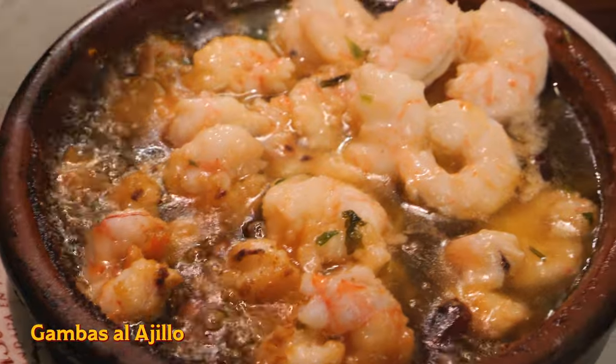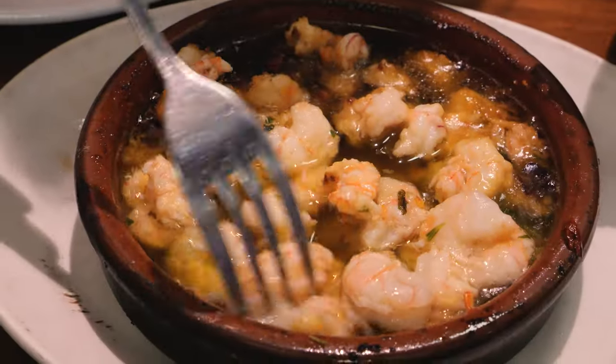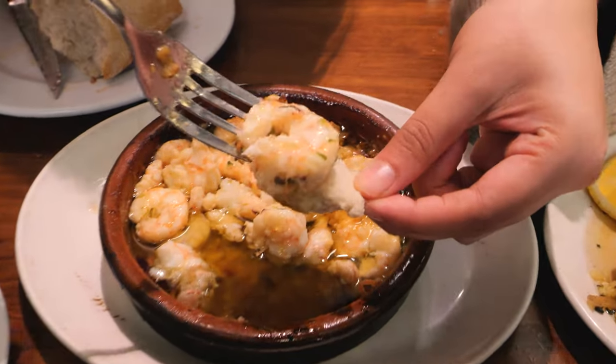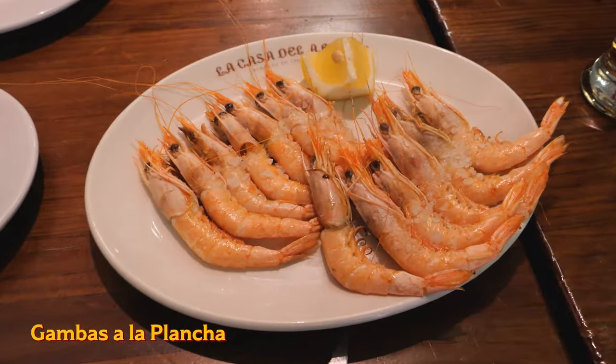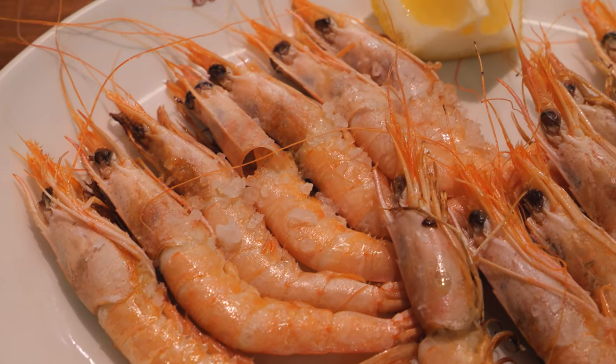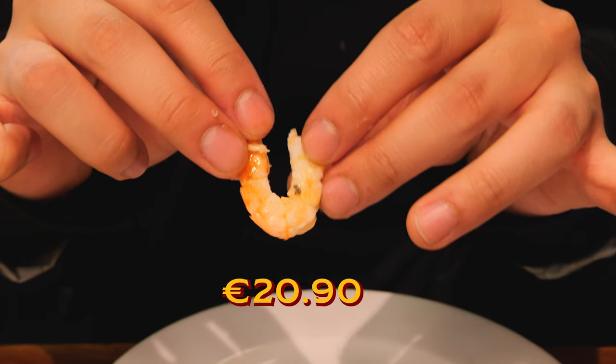It had a good hit of garlic, but I couldn't help but notice that although the larger prawns were so plump, the smaller ones felt a little mushy. We also got some gambas a la plancha or grilled prawns, which were fine, but couldn't shake off the fact that it was quite expensive for prawns that weren't even that big.